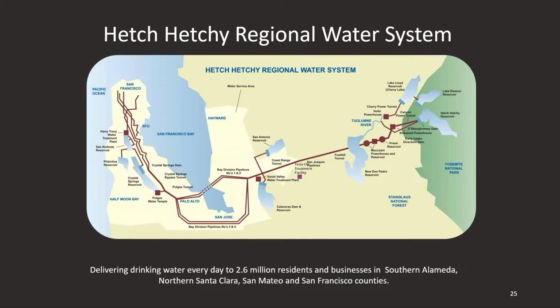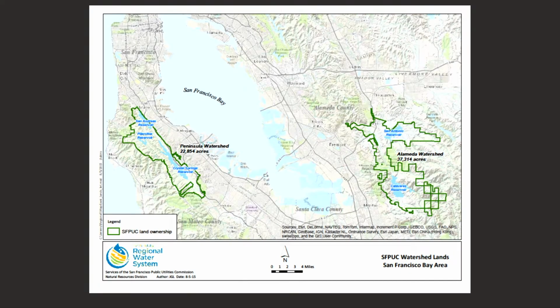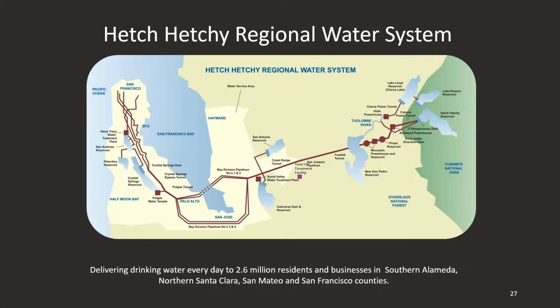The system was designed over 100 years ago to use gravity to deliver water and generate electricity, and there's portions of the system that have been in continuous use for the last 80 years. So the Natural Resources and Lands Management Division that I work in is responsible for the stewardship of 60,000 acres in 3 Bay Area counties. Our watersheds provide about 15% of our water supply and most all of our local storage.